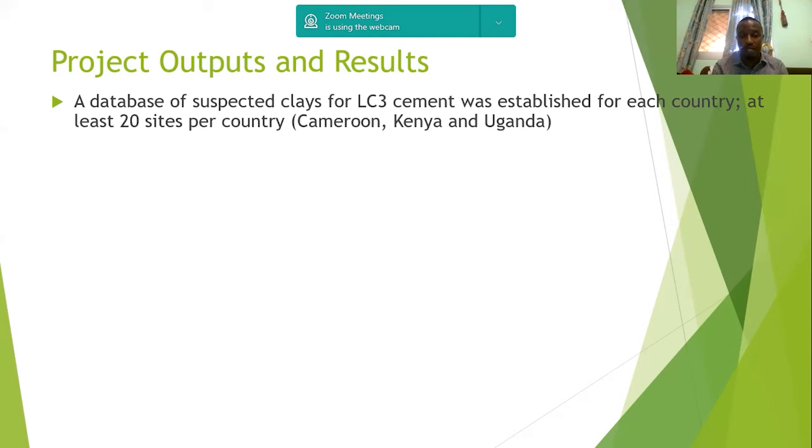And then we also added some other information from other sources. So there's a database now existing for these countries on the location of clays that can be used effectively to substitute for clinker.